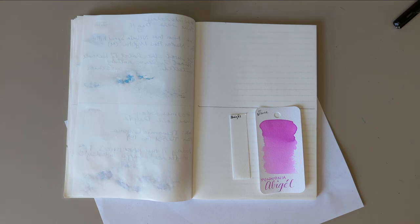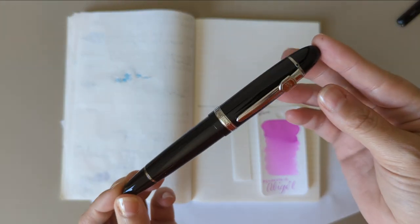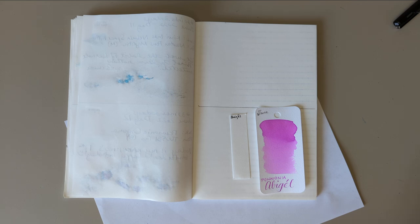And what pen are we going to put that in? All of my pens now are going to be pretty awkward choices. Like they're not going to go with the color at all. I think a pretty little color like Abigail, let's put it in a chonkin' big Jinhao 159. Now, where did Abigail go? I think it's on my desk.